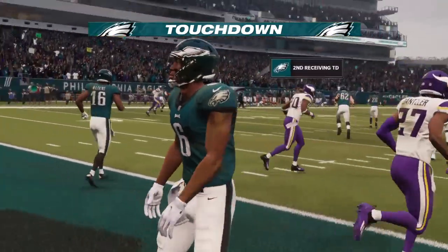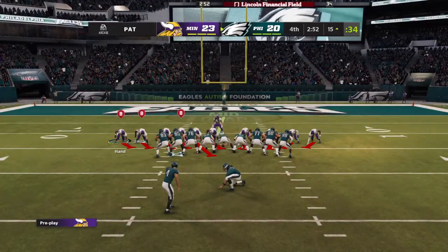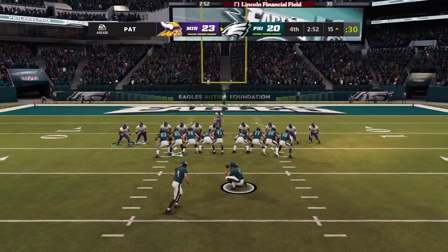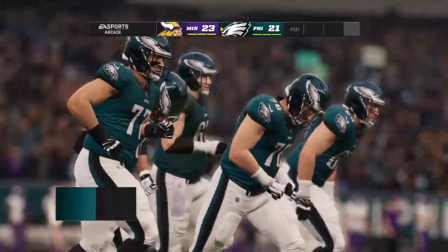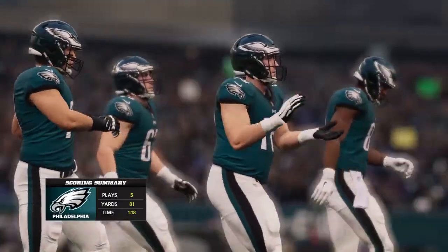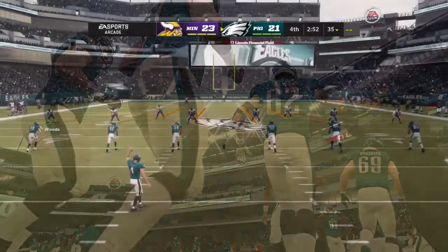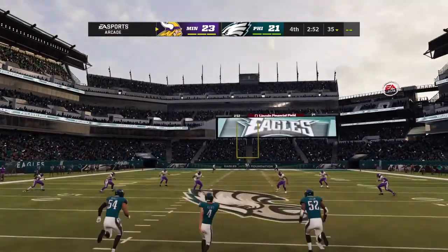Devontae Smith, his second touchdown of the afternoon. And the Eagles have made it a one-score game again here in the fourth. Elliott good with a PAT. And now things get a bit more interesting here in this fourth quarter. Now after the touchdown, here's Elliott on to kick it away.